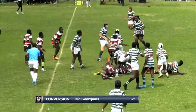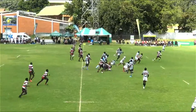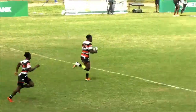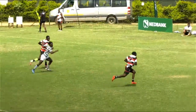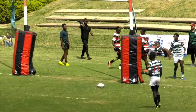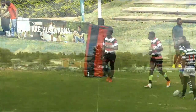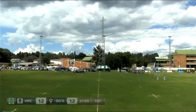And as we see the replay here, you see how he knocked it out. Lost the ball in the tackle. Everyone stops to look. And a 2-on-1 situation here, very well delayed pass, nearly didn't make it to hand, and Carlos is able to dot down on the side of the post. That was a weird way to dot the ball down. Yeah. What was that?